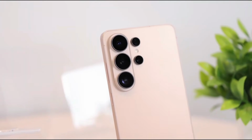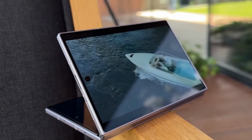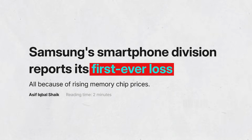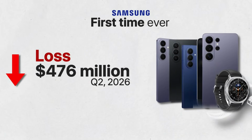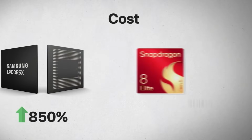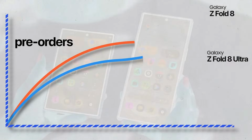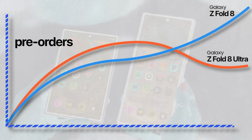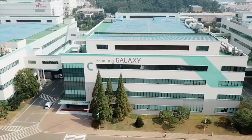But there's still one problem Samsung has to solve. Despite strong smartphone sales, Samsung's mobile division recently reported its first quarterly operating loss. The main reason wasn't weak demand, it was rising memory costs that significantly increased production expenses. The good news is that the Fold 8's record-breaking sales happened after that report, meaning Samsung could bounce back much stronger this quarter.